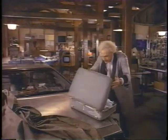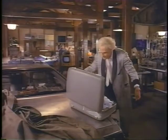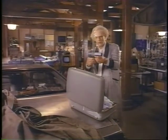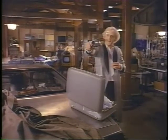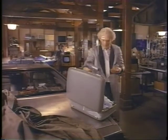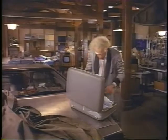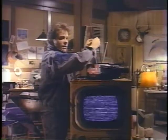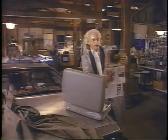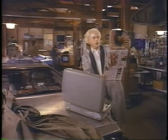So, these are all my personal belongings, huh? Yep. What's this thing? It's a hairdryer. A hairdryer? But don't they have towels in the future? Look at these underpants. What's this? Suddenly the future's looking a whole lot better.